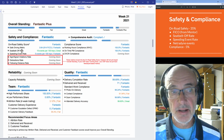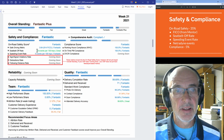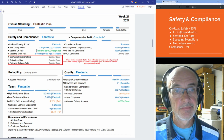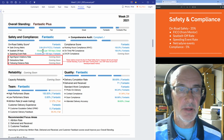And then seatbelt off rate, that's something that they implemented in the past year. So 18 events per 100 trips. So 18 times this DSP had drivers not fasten their seatbelt properly, and it was detected by the system.